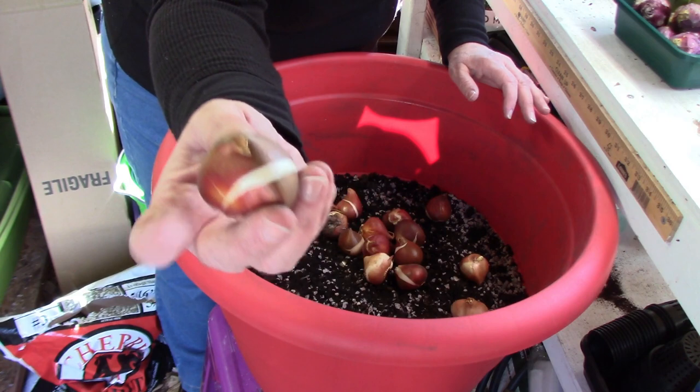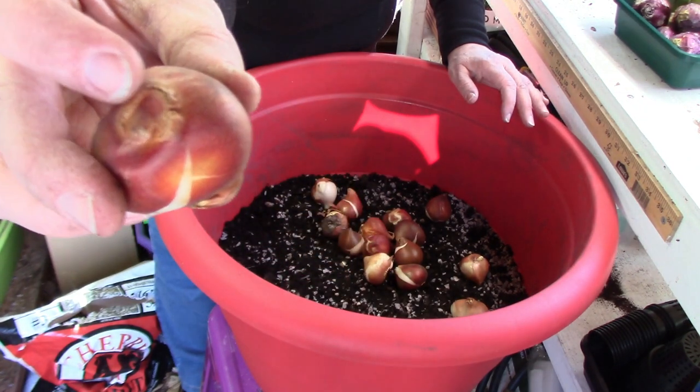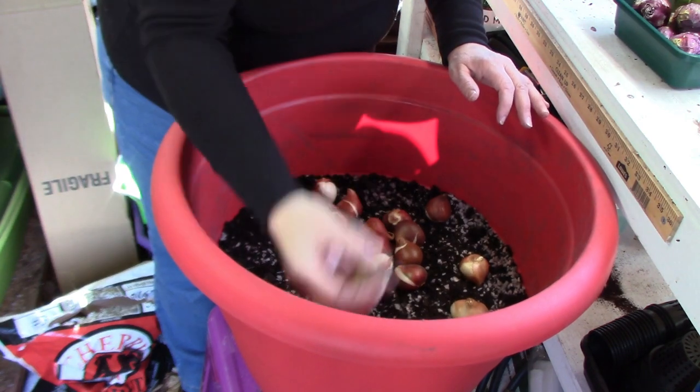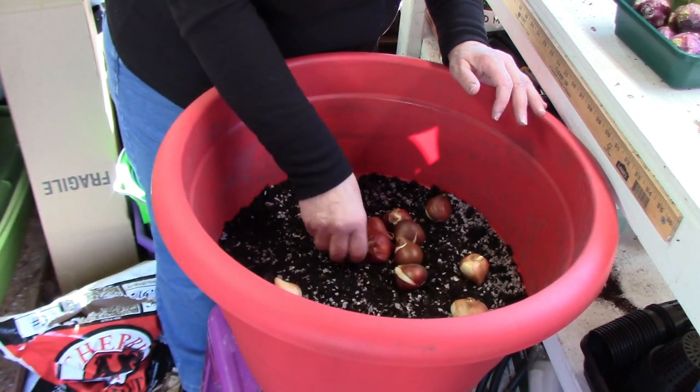Now the tulips, remember, the flat side, you can see where the bottom is. That's where the roots come out, and then that's where the green comes out at the top. So make sure you get them in there right.